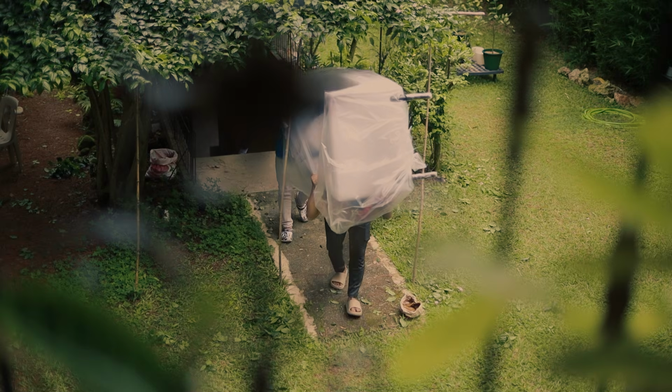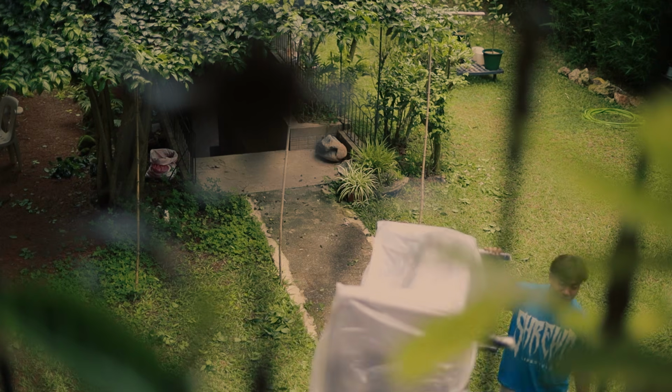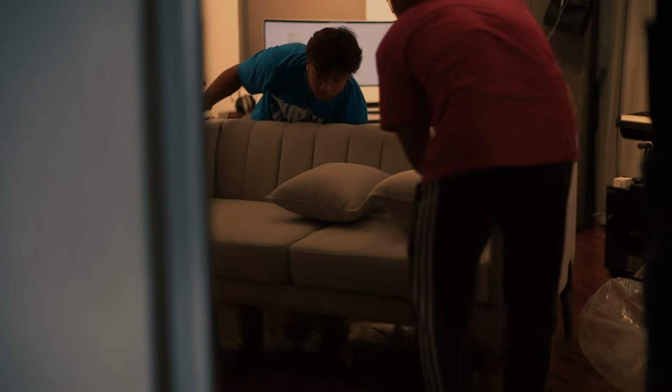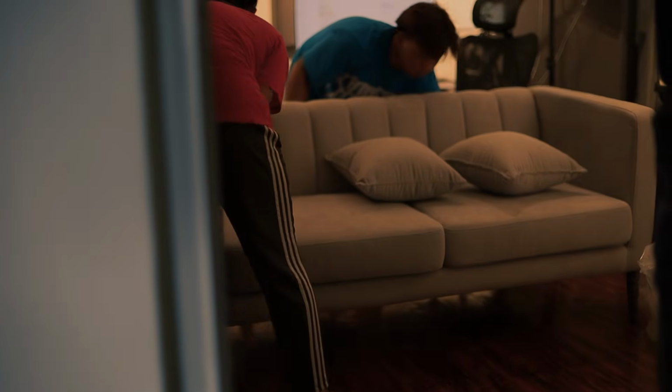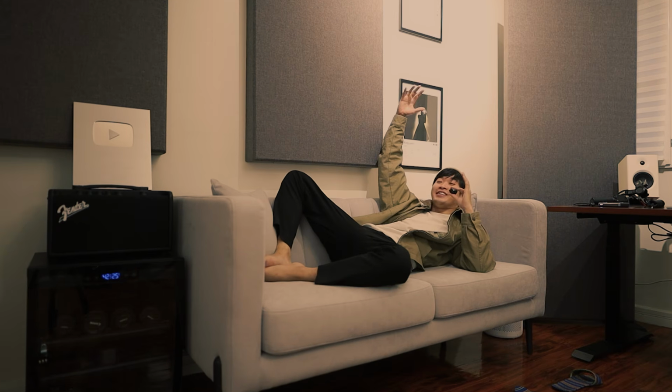We recently found this place that sold furniture, and basically I found this couch that was the perfect dimension for the studio, because the problem was that this studio is not that big. So I couldn't find a couch that was small enough. Thankfully, that place had so many couch options and this was the one I picked. I freaking love it.